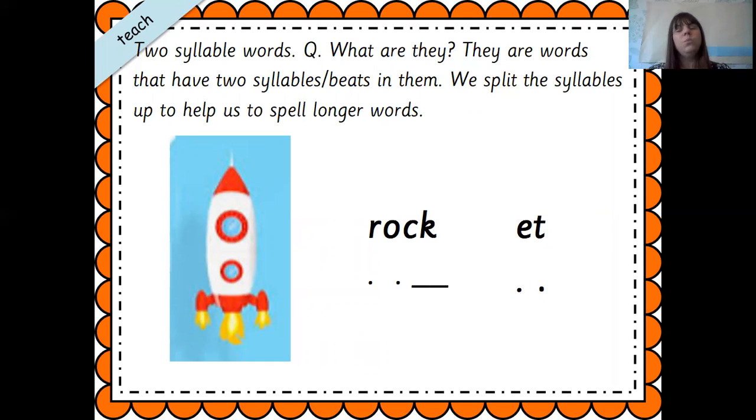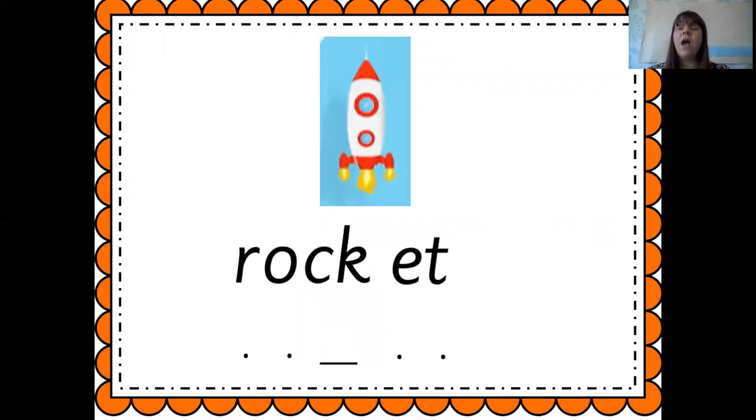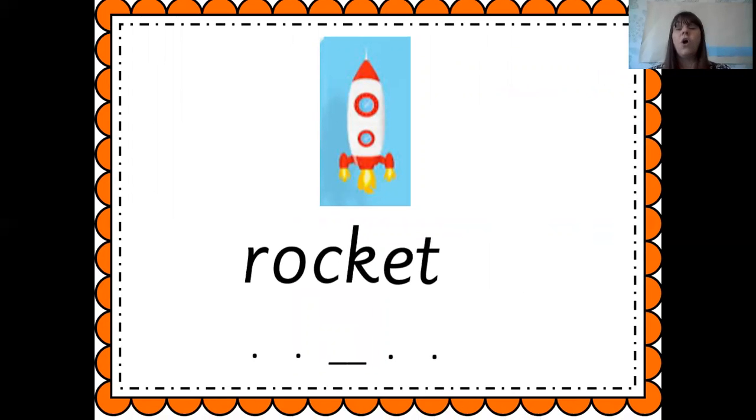Okay, so how we would read or write the word rocket is sound out rocket with the two syllables. Rocket. The first part of the word is rock. The next part of the word is et. Now it does sound a little bit like it, to be honest with you, when you say the word rocket. It sounds like it, doesn't it? But it's actually an et. So rock, et. And then you put them both together and you spell rocket or read rocket.